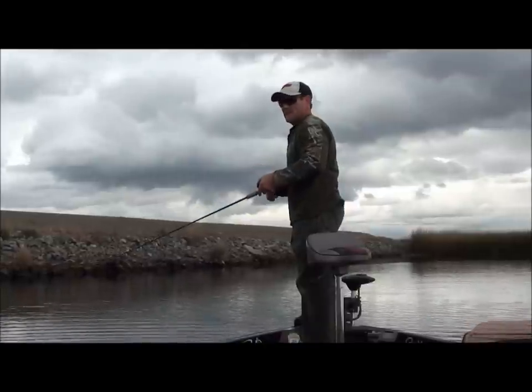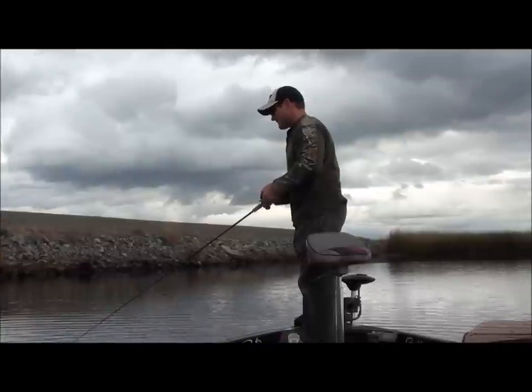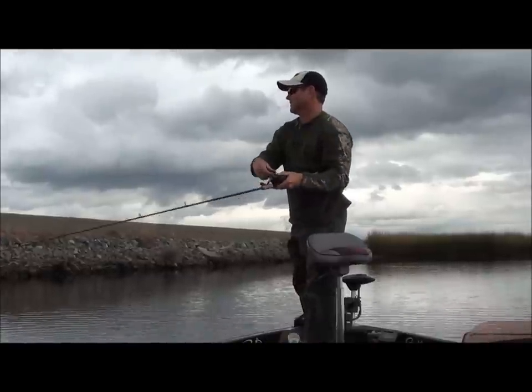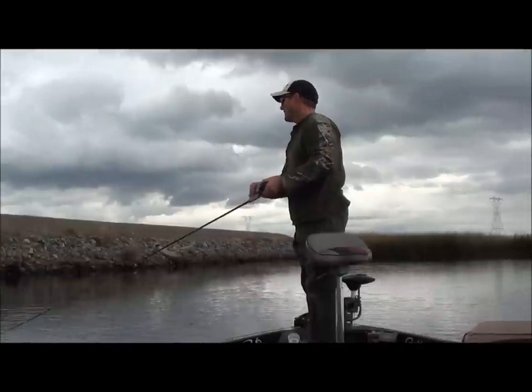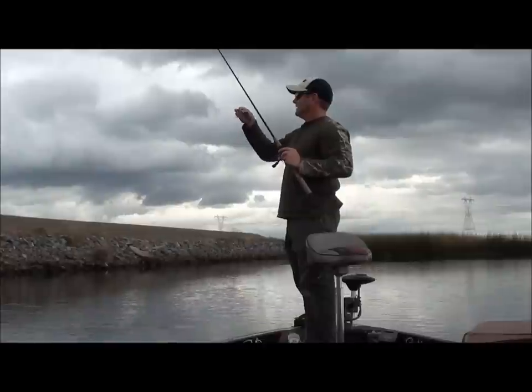That was some fast and furious action there for a moment. There's a good few fish tucked in back here.